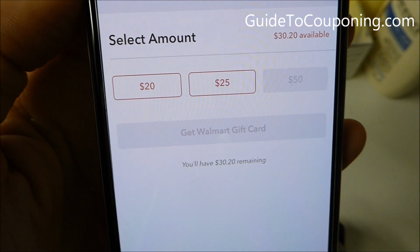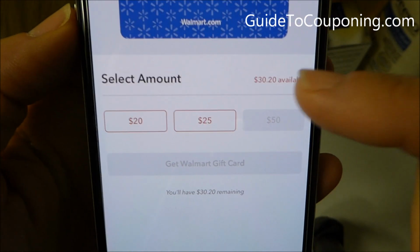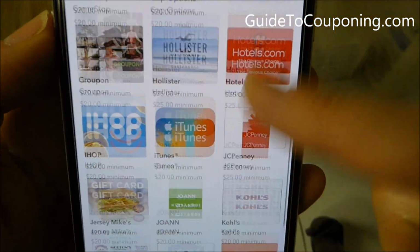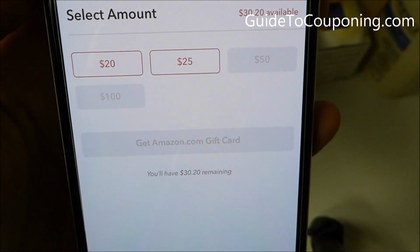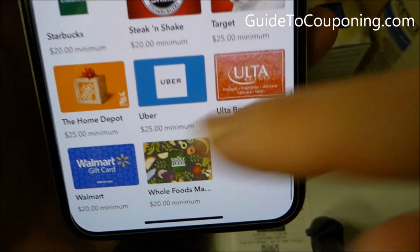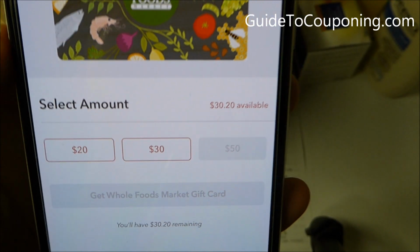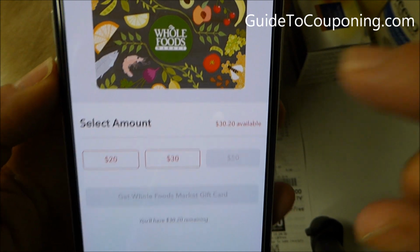Now you can see the options for the Walmart gift card, or you can get a $20 gift card, a $25 gift card, or a $50 gift card. And obviously the 50 one I can't select yet because I'm only at $30. And it might vary a little bit, like I think the Amazon one. No, Amazon's 20, 25, 50, and 100. And let's just go into like Whole Foods. Whole Foods, $20 and $30.